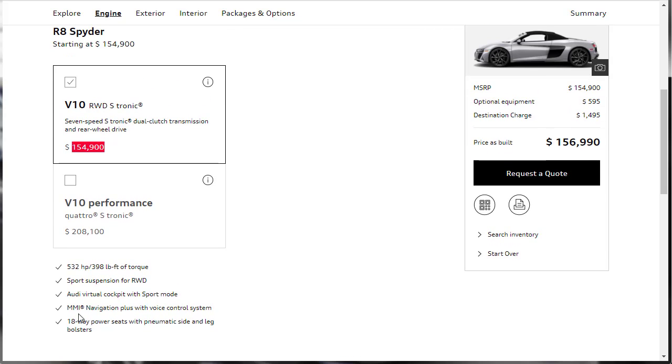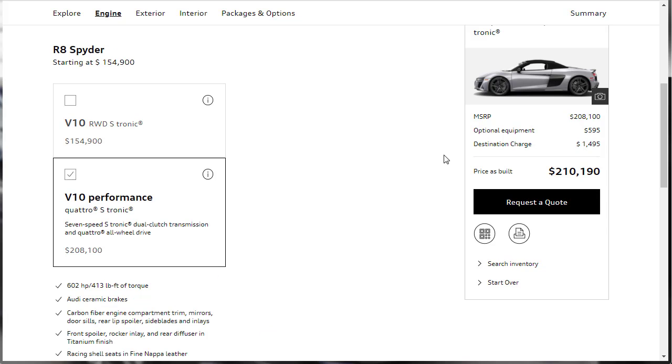Here are some of its features. You get the Audi virtual cockpit with sport mode. You get the navigation with voice control, 18-way power seats with pneumatic side and leg bolsters. Then if you want all-wheel drive, you got to option the V10 performance package. You get the 7-speed dual-clutch transmission with all-wheel drive. Now the base MSRP is $208,100. We're going to build and price the V10 performance model simply because I like to have the Quattro.